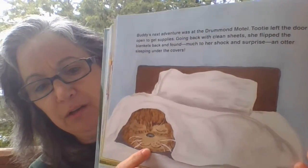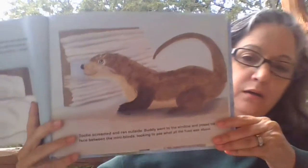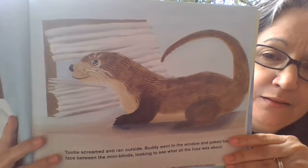So he found his way under the covers and was just sleeping there. And here he is. Hey, what's going on? When the lady screamed and ran because she saw him. Oh.